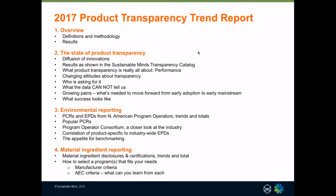So here's the table of contents for the trend report. It will be available next week online through the catalog, and the HPDC and Vittori sites will link to it. Everyone who has registered for the webinar will automatically get it sent to them, so don't worry about that. What I'm going to do today is focus really on our findings and the way that we are framing the state of product transparency story.